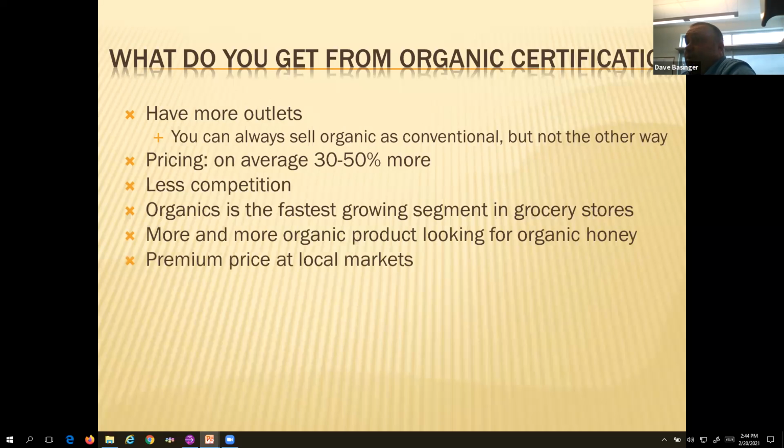One of the things is premium at local markets. So 30% more might be what you get on the wholesale market, but at local farmers markets or local markets, this is where you can really make the 100 to 200% more than what you can get for just regular conventional honey.